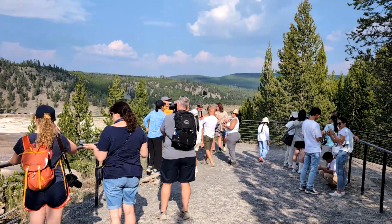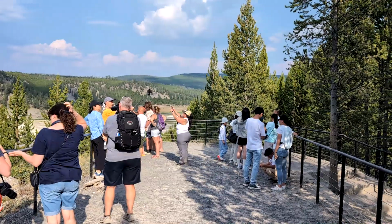And same with this viewpoint, it's not very big. Right. And there were maybe 20 people other than us up there, and it was pretty busy with just the 20 people. But we still felt we had enough space to actually view the basin, really get to take pictures and enjoy it.